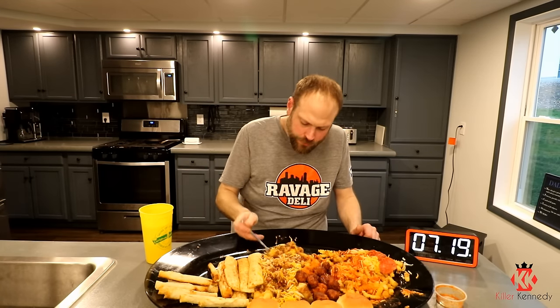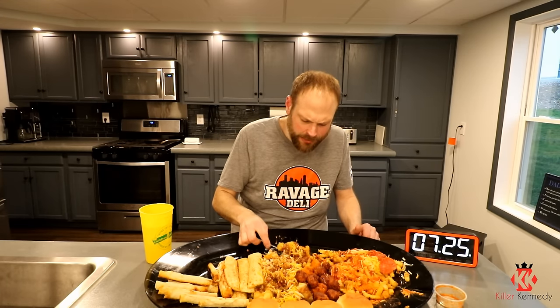These tots with this chili on top too. It's pretty good. It's like a Hormel chili with beans. The old White Castle slider. If you never really look close at the White Castle, you'll notice that there's holes in it. That's because it allows it to cook fast, even for a microwave.